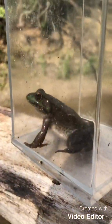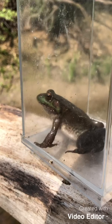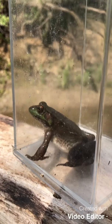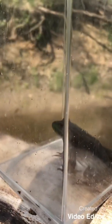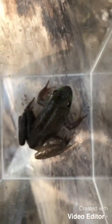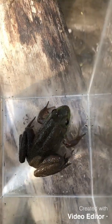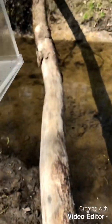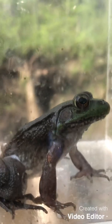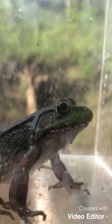All right, so we actually caught a frog here. This is a green frog, although some people might at first say it's a bullfrog. Bullfrogs and green frogs look really similar, and the best way to tell them apart is that a green frog has these lines that go down its back. A bullfrog's lines kind of move around its eye. See how that line goes all the way down its back? Bullfrog's lines come down around its eye closer.